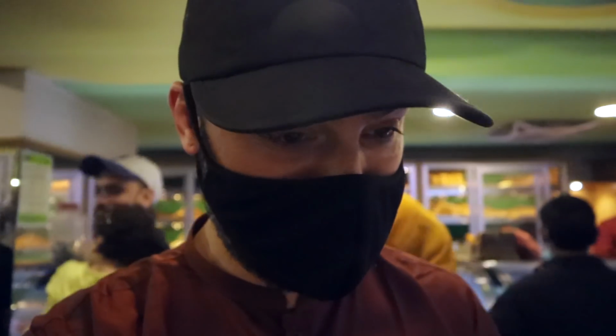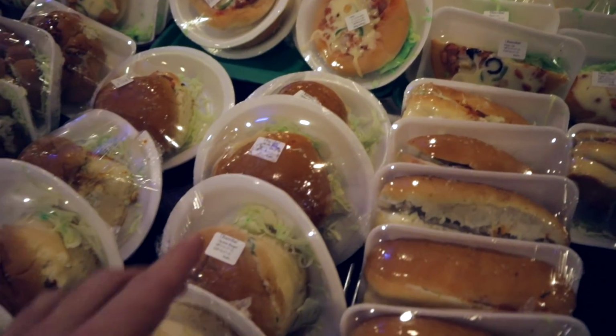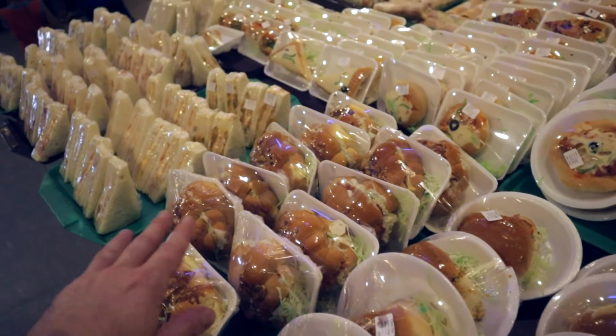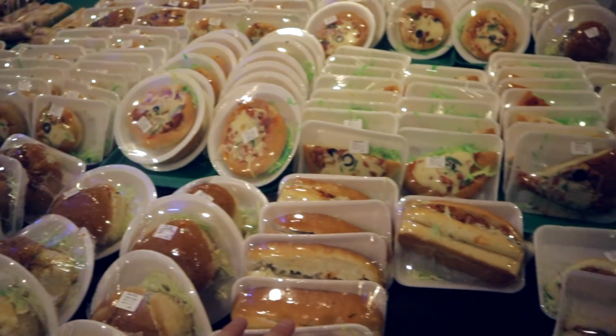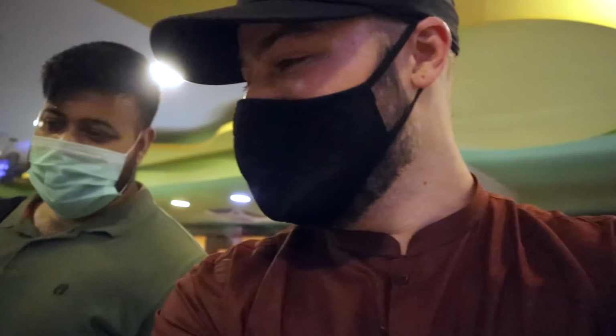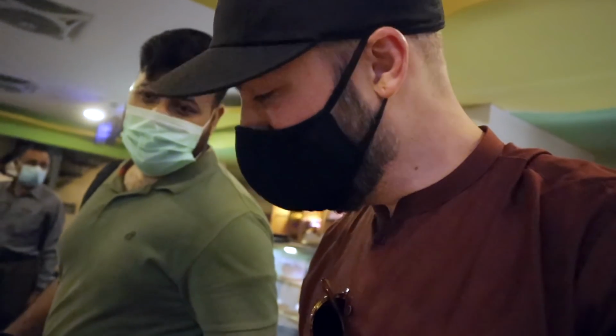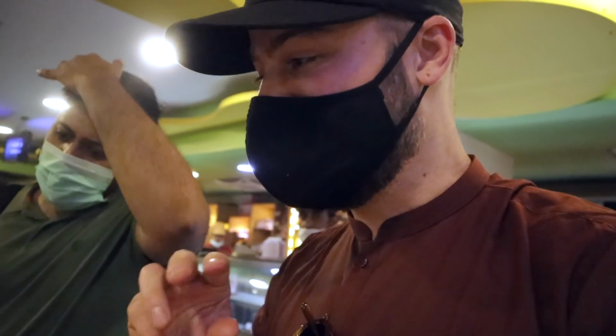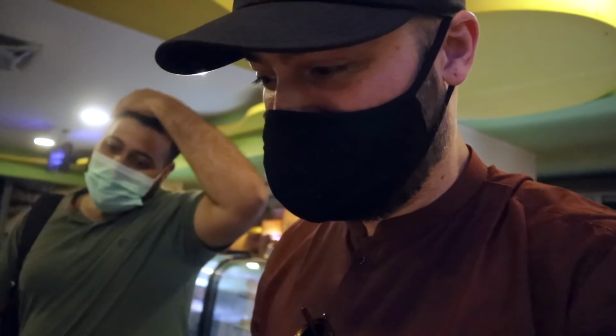Okay, mask on. Now we're checking out the bakery really quick. And these are some very interesting looking things. Is that like a pizza? Yeah, it's a piece of the pizza, sandwiches, burgers. Oh. But it has its own Pakistani twist. Yeah. Like it doesn't really look fresh, like made today. Wow. You can kind of tell what they are, but it does not look like what it would look like back home. So you can kind of tell there's a burger, a pizza.